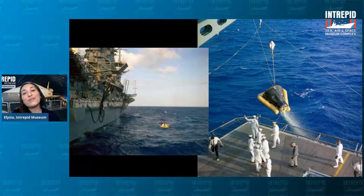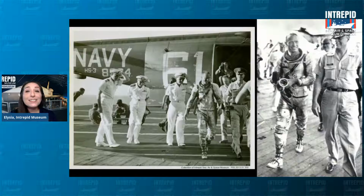We have this really wonderful connection to being able to pick up these space capsules, to being able to pick up these astronauts. And in fact, here is Scott Carpenter on board the ship right after he was picked up. He's there in his Mercury space suit. It's all shiny and silver, surrounded by officers and onlookers while he's on board the Intrepid after being picked up in 1962. So a very, very special occasion.